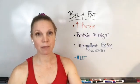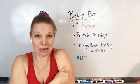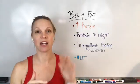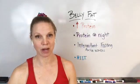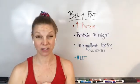Now, when we're talking about belly fat, a lot of times women will look down at their stomachs and you pinch, you're like, pinch, that's belly fat. Well, the truth is that there's two different types of fat in your abdomen. One is subcutaneous fat, and that is the fat that's right underneath your skin, that you have kind of everywhere in your body. And that fat is necessary, is protective, all these other things. But the other type of fat is visceral fat.